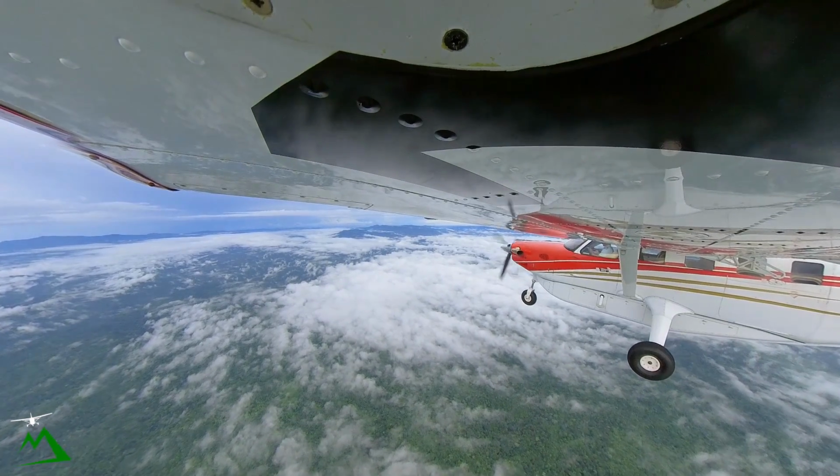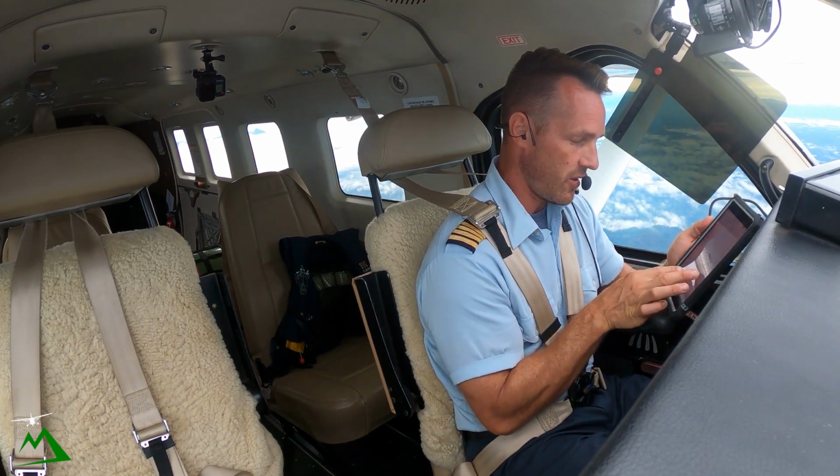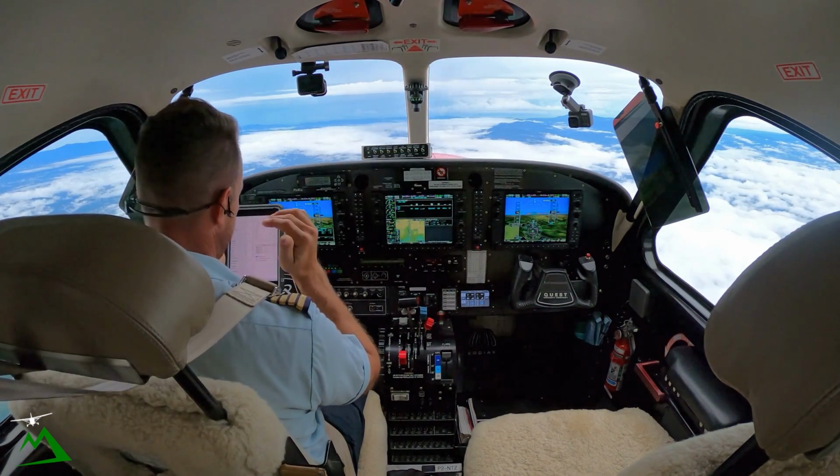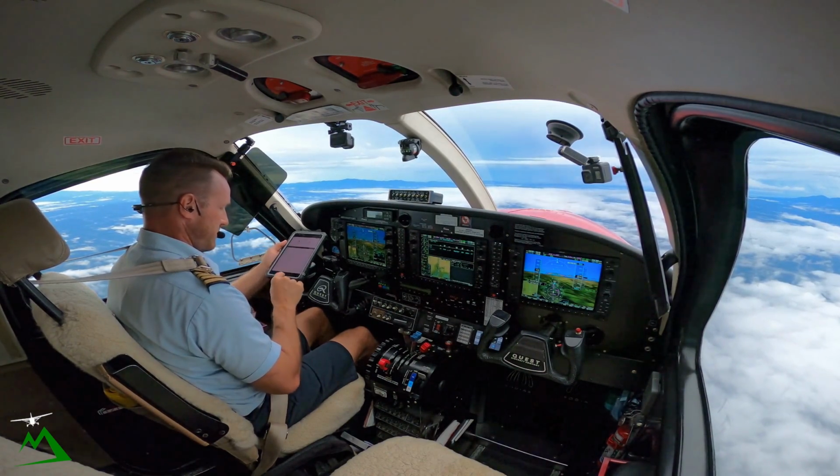So we've tried every configuration to figure out what works and what doesn't. So anyways, that's what we do for our weight and balance, and how we figure out to make sure that we are within CG and not going to kill ourselves.